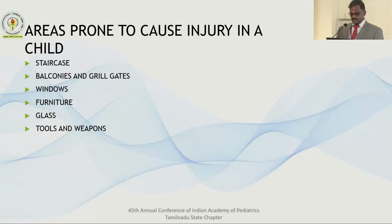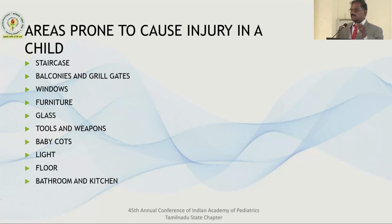Tools and weapons injury, baby cots, light, floor, bathroom and kitchen. Under these headings I am going to discuss each one on a slide. So regarding these slides, we can discuss one by one.